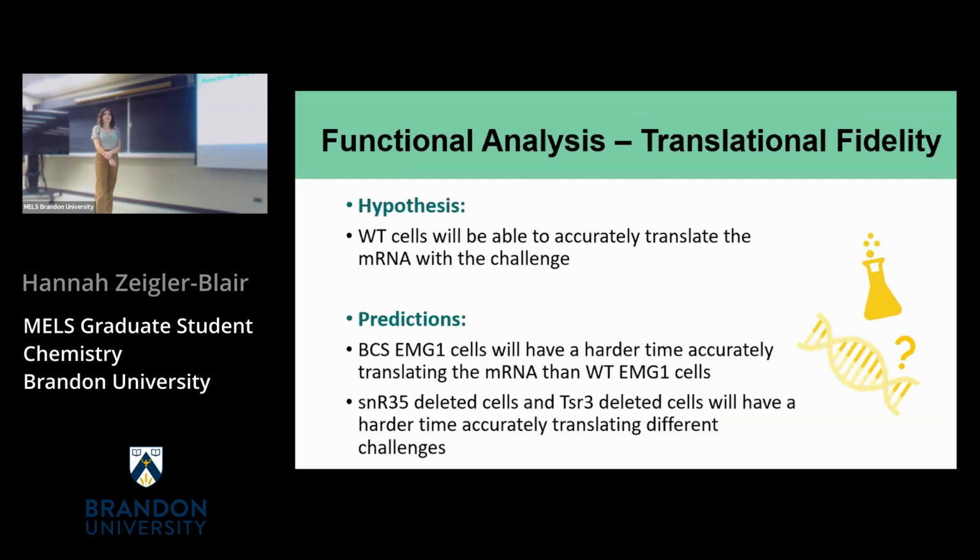So for this, I hypothesized that wild type cells will be able to accurately translate the mRNA with the challenge. And I predict that BCS EMG1 cells will have a harder time accurately translating the mRNA than wild type EMG1 cells. And I predict that SNR35 deleted cells and TSR3 deleted cells will have a harder time accurately translating different challenges.